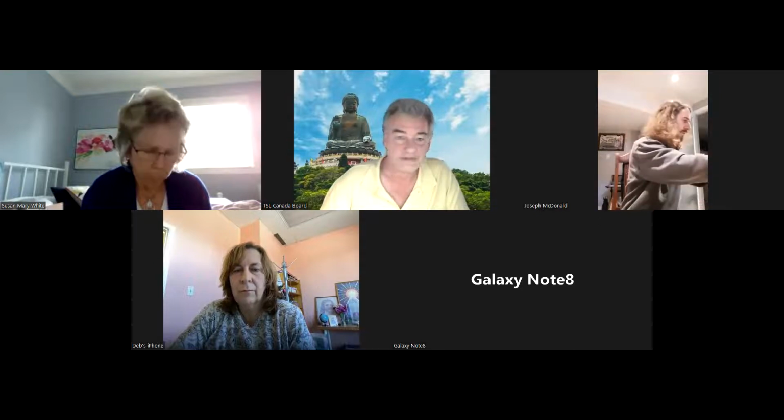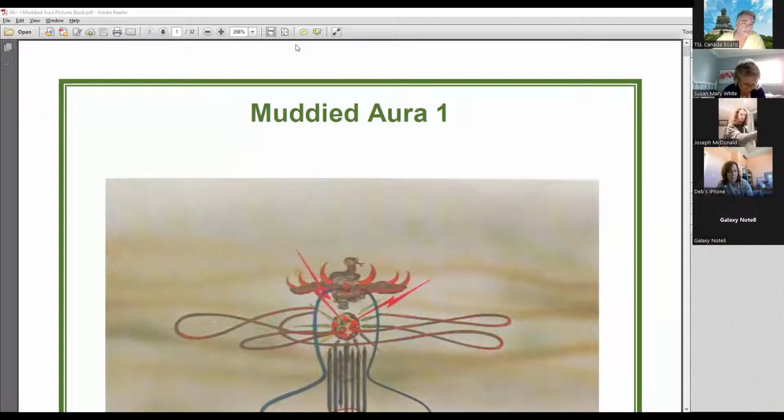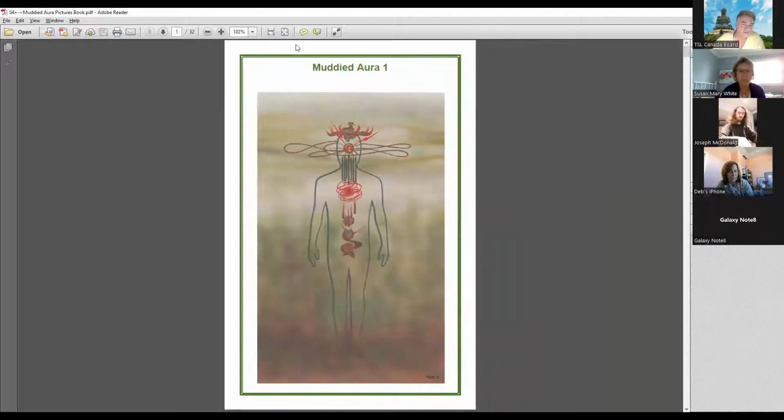Studies of the Aura. Oh, that's just the PDF. You don't need that. Muddied Aura's picture book. This is the images that come in the Intermediate Studies of the Aura. And I have one of the older versions, so it has nice glossy pages, and I removed the spine of the book so I could separate each individual page, and then I scanned them to get high resolution images. I then put them into a PDF, which I can share with you.